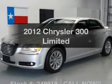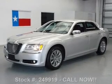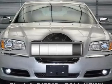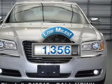Imagine yourself in this 2012 Chrysler 300. If you're looking for a first-rate auto, this one could be yours today. Why worry about high mileage? Choosing a ride with lower mileage is the right choice for your busy life.